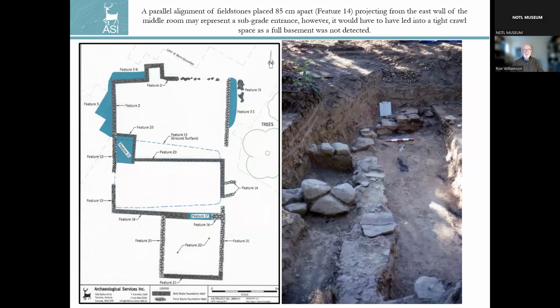There were several features that were pretty interesting when we found them. So, for example, these little kind of wall sections here, which is feature 14 right here on this side, and leading into, and we thought maybe that was going to lead to a full root cellar, but it did not. And so it probably led to some kind of crawl space, as we indicated.